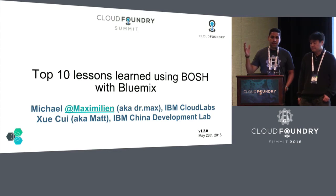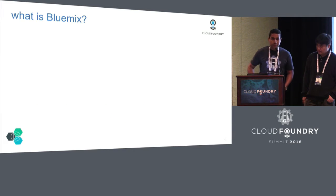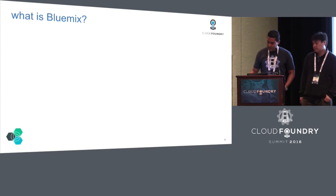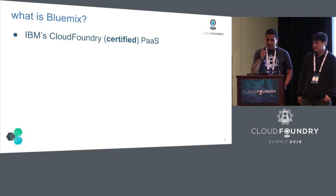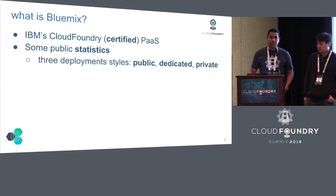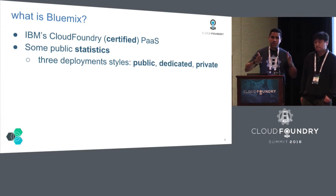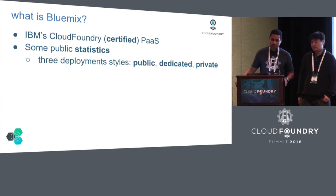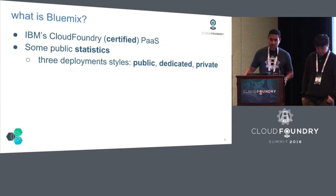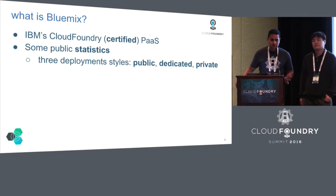We have one intro slide that may be boring to you, and then we'll get into the meat of it. So the intro slide is, what is Bluemix? You probably already know, but let me be clear. First thing is a certified Cloud Foundry PaaS. It is the largest installation of Cloud Foundry right now, the public version, but we also have private and dedicated versions. The dedicated is where you get a slice of the IaaS, which we use called SoftLayer, and then you get your own Bluemix for your enterprise. The private means that you get an installation inside your own company. Various companies have similar things, like Pivotal has their own offering.